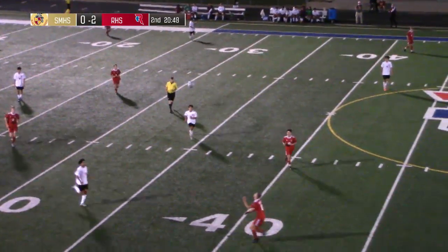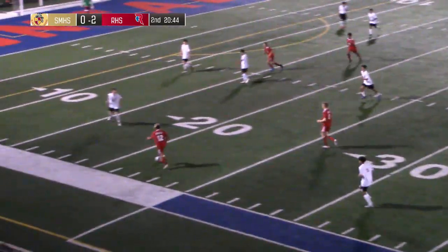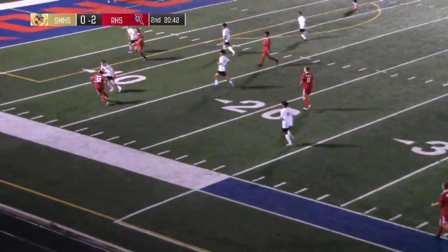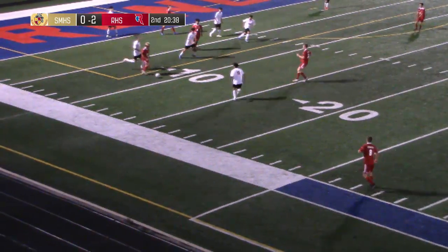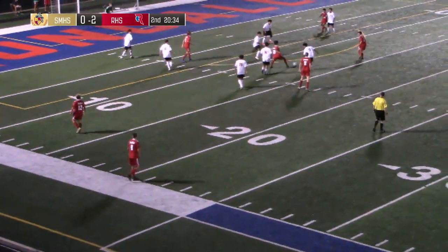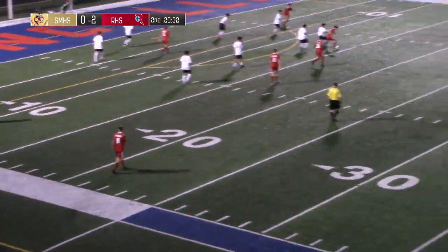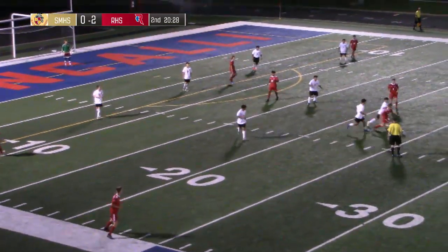5 different Roncalli players waiting at midfield to sub in. Going to be a wholesale substitution here in a minute. Yeah. Moreno on the far side. Back to Kegris in the middle. A lot of white shirts in the area. Mahoney. No space to shoot out front.